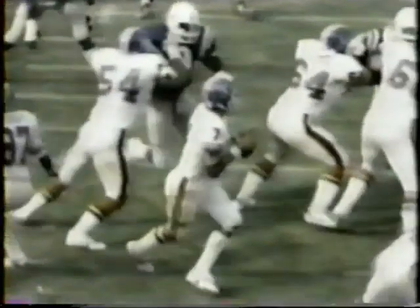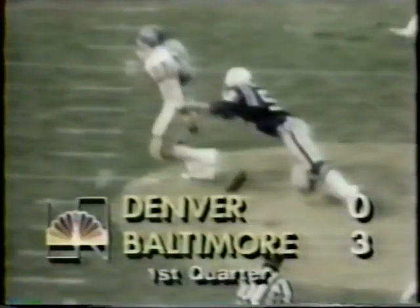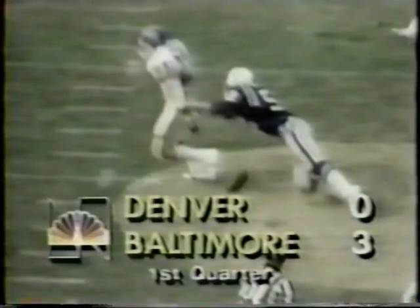In New York, another tough day for John Elway in Baltimore. The Denver quarterback 0 for 3. He's been sacked once already. Baltimore leads them 3-0. Let's go back to the Orange Bowl.